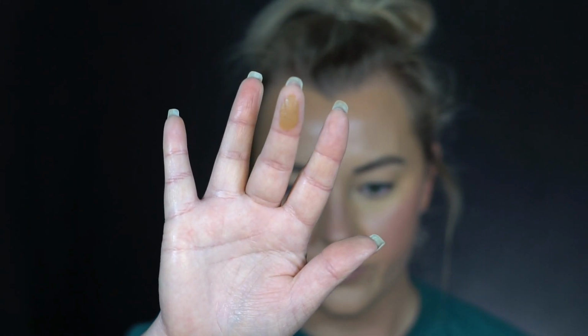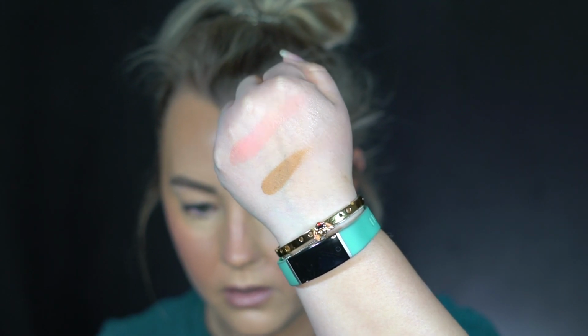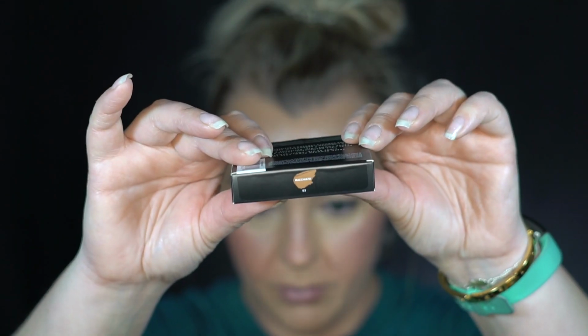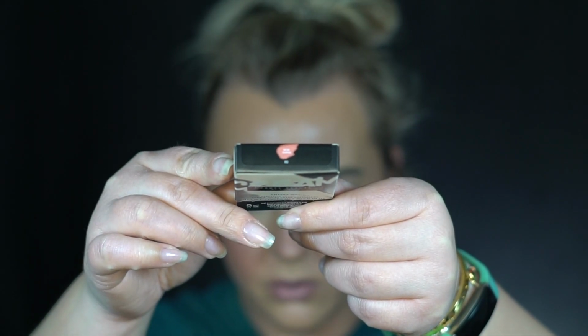And then this is the bronzer, and the bronzer first applied to the hand. I'll go ahead and blend it out just a little bit, and you can see it blended out. And they just feel so smooth. They don't feel skippy or anything like that, so that's really nice as well. Packaging, bronzer, name of the bronzer, packaging for blush, and name of the blush.